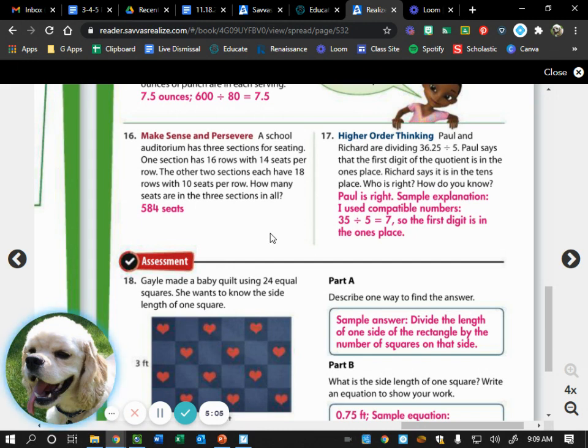What you should have done is figure out, okay, for the first section, it is 16 rows with 14 seats per row. So if you take 16 times 14, you should have gotten 224. That's the first section. Then for the second and third section, you needed to take 18 times 10, which is 180. Now, if we add 180 plus 180, we wind up with 360. So if we take 224 plus 360, you wind up with 584, and then your unit should be seats, because you're trying to figure out how many seats are in the entire auditorium.